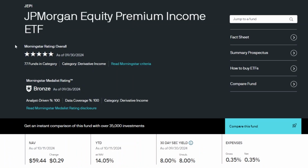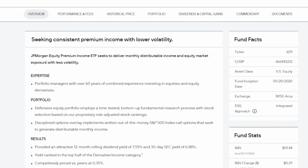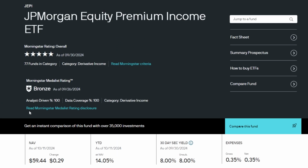Now, JEPI, or the JP Morgan Equity Premium Income ETF, is not only a phenomenal income-focused ETF that's generated massive dividends somewhat consistently since inception, but also has gone up in price over time, making it, for me at least, an overall solid investment since I started buying it several years back.